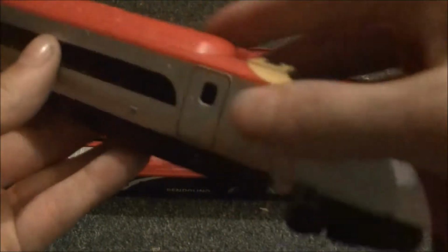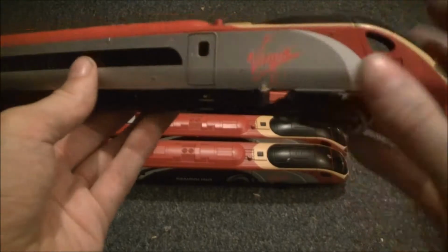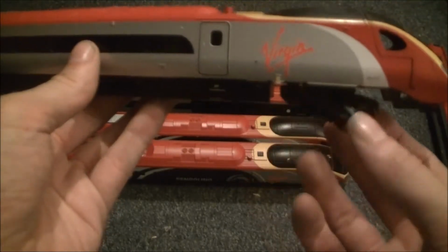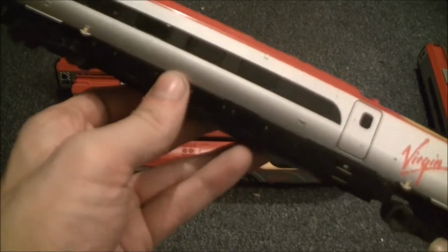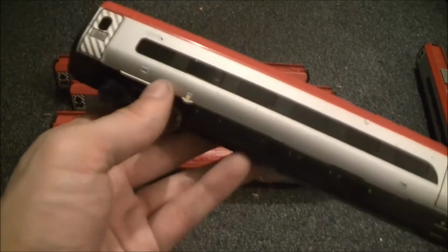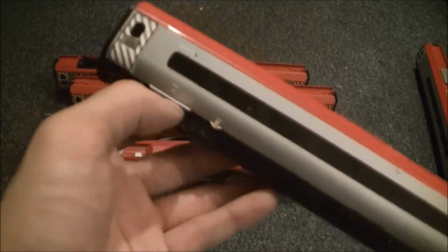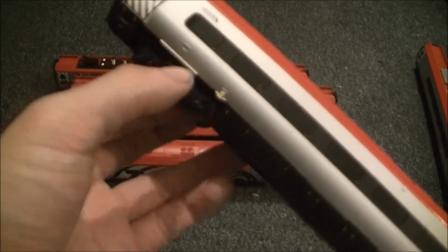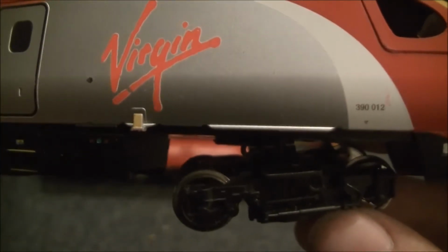I have to tell you something about this one in particular. I bought this off a friend. This unit had to have surgery because this was the original Pendolino out of that box. That one was the original. So basically, I bought it off her, it came with four of the coaches, but one of the coaches needed repairing. So it tilts, and this is the old one. This is in the original livery, which the fleet number is 390012. That's a Hornby 9-car set.